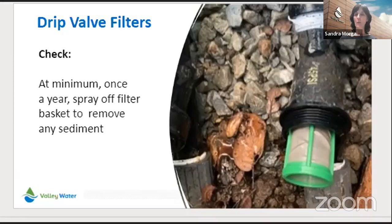So once a year, take that out, open up the housing, unthread it. You would take out that mesh filter and take a look at it. If it's kind of mungy, take a toothbrush to it, that could brush it off, or just take it over to your hose sprayer, give it a jet spray, clean it out, shake it off, return it into the housing and thread it back. And that's all you would have to do for that once a year job.